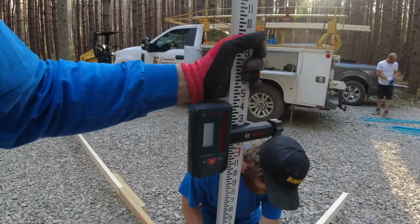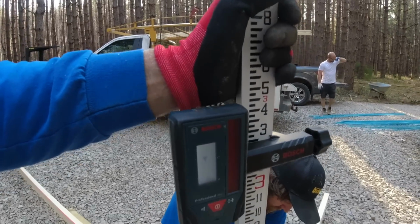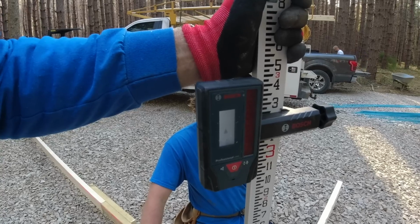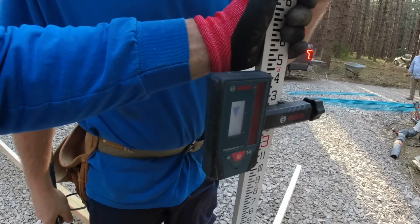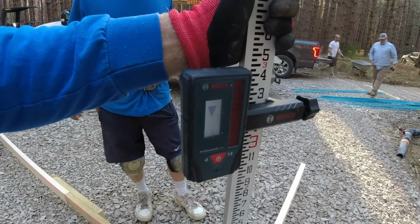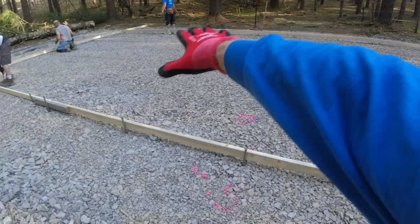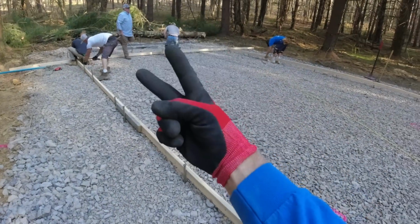Hang on, hang on. Blocking your own laser. Easy. Oh, stop. I'm trying to hold the camera straight in the wand, so we're good. No, I got it. And there we are. Good deal. Okay, so we came 30 feet, completely level. 14 feet has 2 inches of fall.